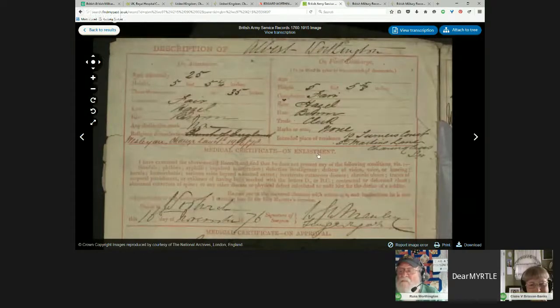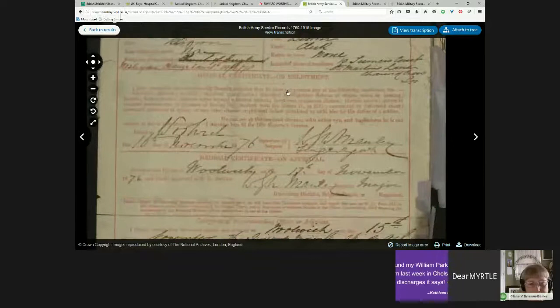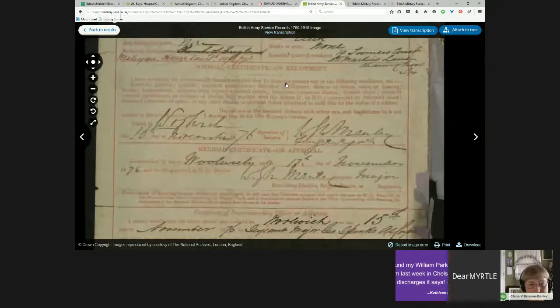Oh, this is exciting. Intended place of residence. Crossed out Church of England and put Wesleyan. Okay. All right. There's the enlistment. There's that word you read. See, it takes a military guy to understand this.